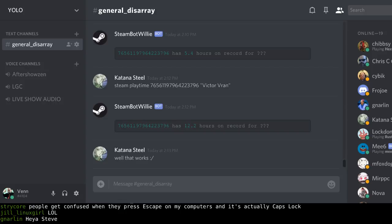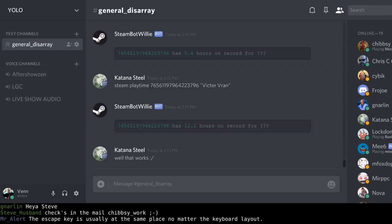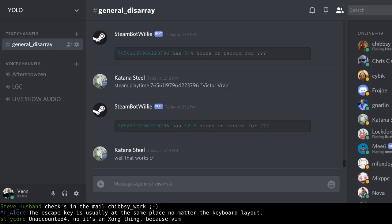People will get confused when they press escape on my computers and it's actually caps lock. Is that an Azerty thing, Strider? Because one of my roommates in first year of university, basically his parents moved to France before he was born, and he then moved back to Portugal after he was already grown up, and he brought his own laptop from France. And the one time, we were in the kitchen, we were just having a little LAN thing.